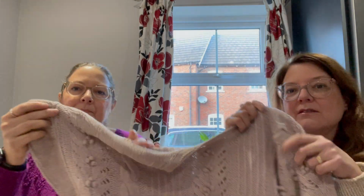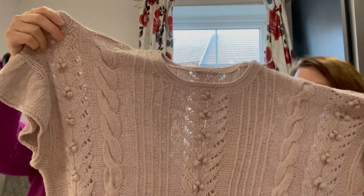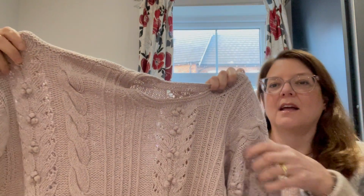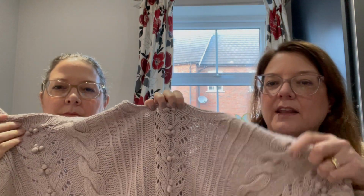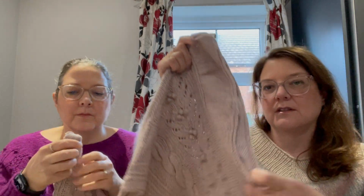Faye. So this is a summer sweater. I think it's called the Faye. Yeah. Can't remember the designer's name. Irene Lynn, yes. And it's a lace with bobbles and then a cable and some twisted knit stitches.